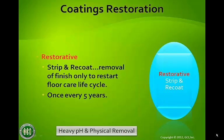We've moved from just restorative to actually cleaning it all off and starting this cycle again. Now, what you want to do is you only want this in green floor care. This heavy cycle should only be once every 5 years. People that are doing this every 6 months, every year, every 2 years, I'm sorry to tell you, that's just not green cleaning. You're doing better than you were before, but it's not green cleaning. You need to be in the 5-year cycle for this process.